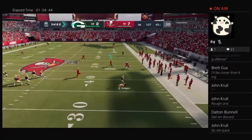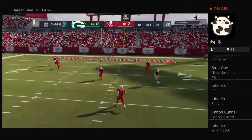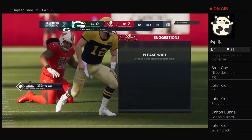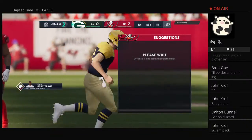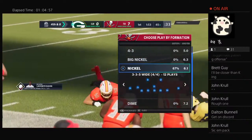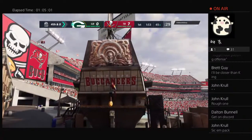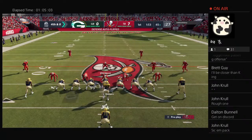Eluding the pressure right. Now he's going to go up top over the middle. And the throw there going to be incomplete. I may be an analyst, but I'm also a fan. I love it when people take the big shots downfield, but he was under a lot of duress. And I think that forced the incompletion downfield. Didn't have a real good chance to find his target.